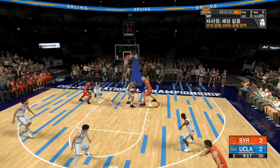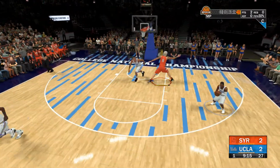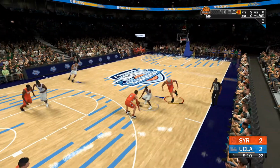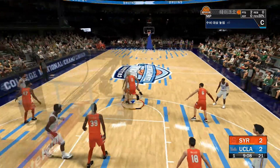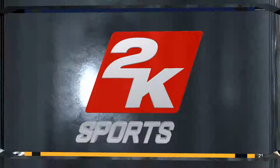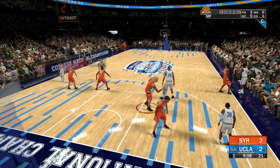Here's MP. Khalil Wall with the block. No, sir. Do not test Khalil Wall, the best shot blocker in college basketball. And the foul called on MP. That is his first foul of the game.